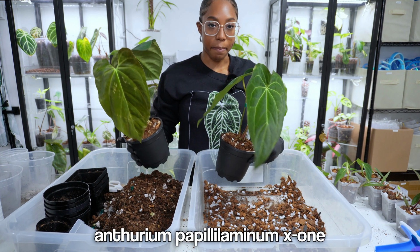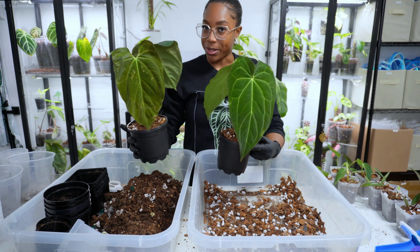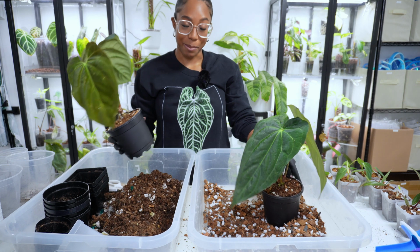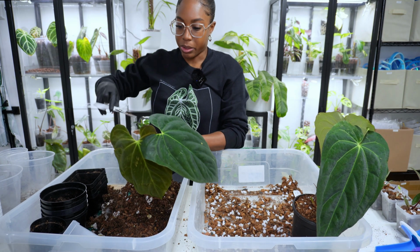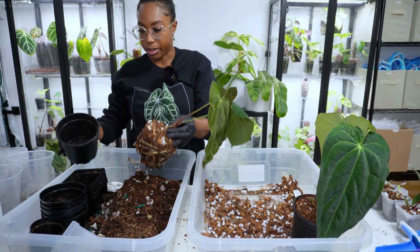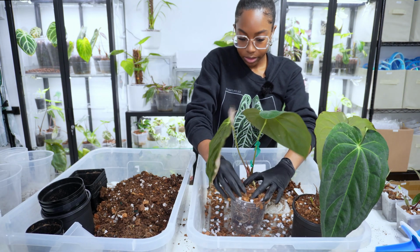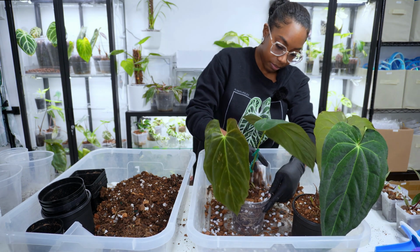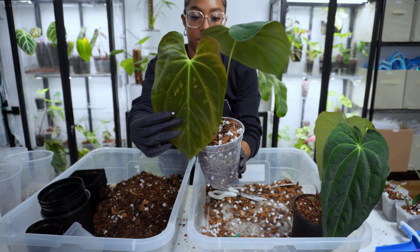So these are Anthurium Pap X1. These are actually supposed to be seedlings. I don't know what their definition of seedling is, but this is definitely not my definition of seedling. I was expecting a little tiny plant, but they both look pretty much the same. 2 really big, nice leaves. Yeah, they're fully rooted, so I don't really know why they're calling these seedlings. So yeah, the leaves are quite big, and this is the newest leaf on this one.